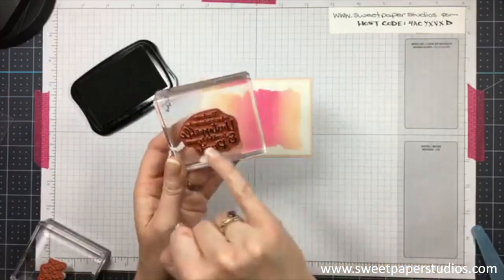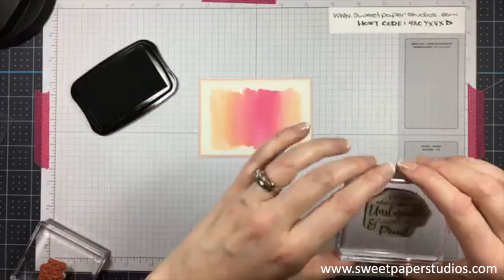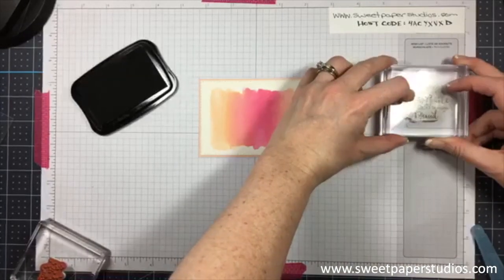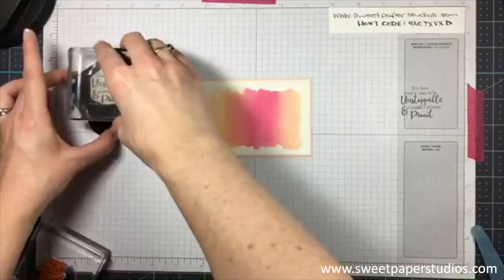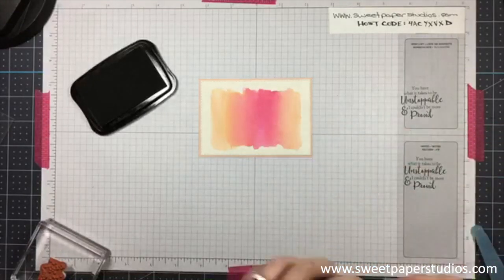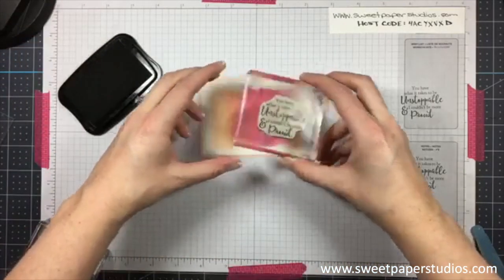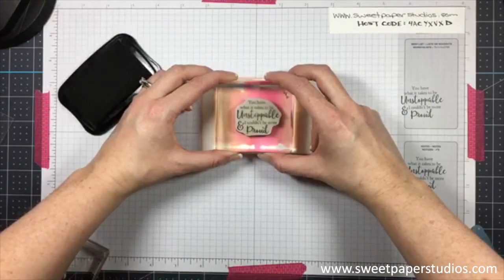This stamp in particular I find doesn't quite match up with the label, so I just want to make sure it's straight as possible. So I'm going to use my good old grid paper just to make sure that I get my placement right. Always a good idea. And if you don't have any grid paper, take a piece of printer paper and use it underneath your stamp. It's just an extra protection for your surface. So I have to do this above the camera, so I hope this is as straight as possible.